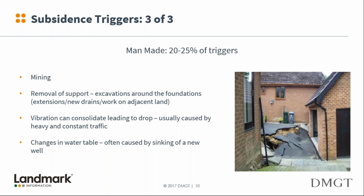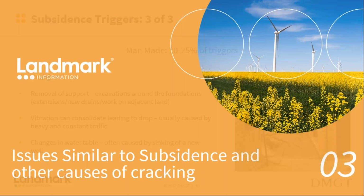Ongoing vibrations from nearby industry can cause it. So quarrying, traffic, depending on how it is, or hydraulic fracturing, or fracking, as we now know it. Dropping water levels, now these could be caused by water extraction, for instance digging a well, or building operations which affect the local groundwater level by absorbing water from the surrounding soil, could also be a trigger.